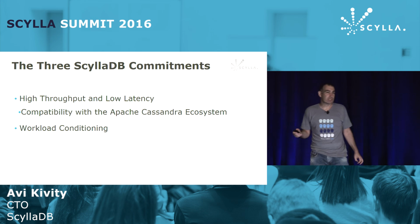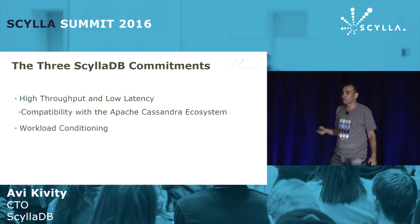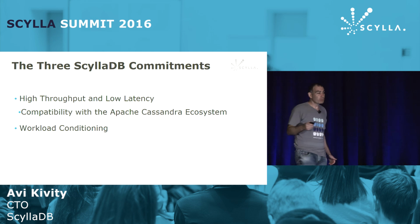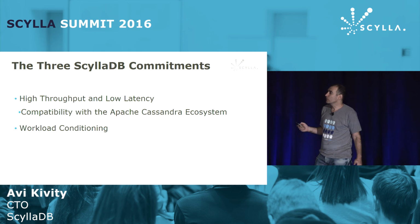Compatibility with the Apache Cassandra ecosystem, the huge body of work that already exists that's compatible with Cassandra: drivers, add-ons, layered-on databases, and all of that. And workload conditioning, which is not really new, but it is a new term, an umbrella term for several features that we are adding to ScyllaDB over time.